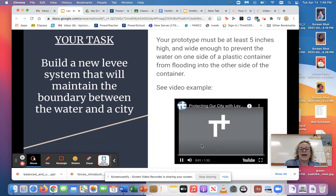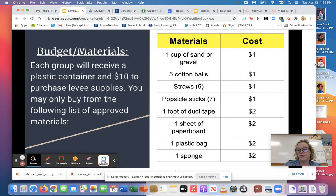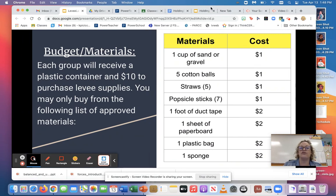But here's the trick. You will only get a certain amount of supplies. So your budget is 10 fake dollars, okay? And you're only going to be able to use $10 to build your supplies. So once your $10 runs out, that means you are done and you can't get any more supplies. So your group is going to have to decide what you want to get.